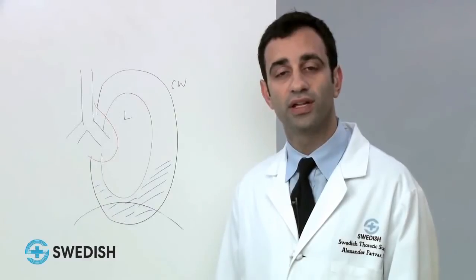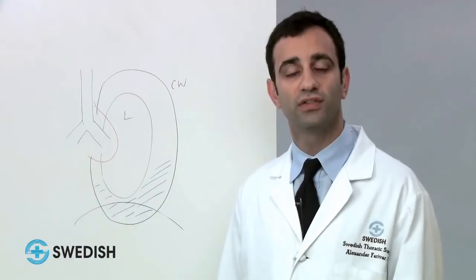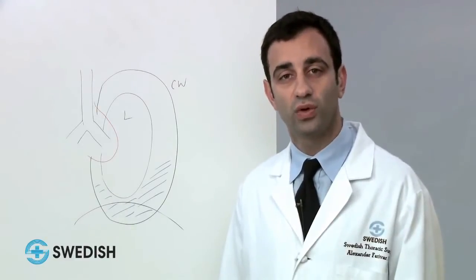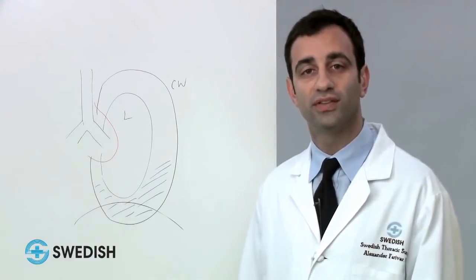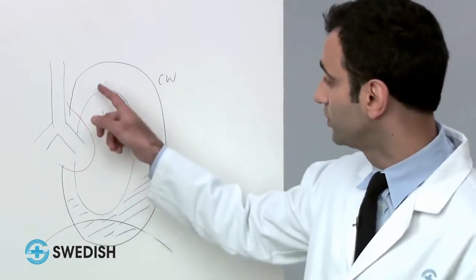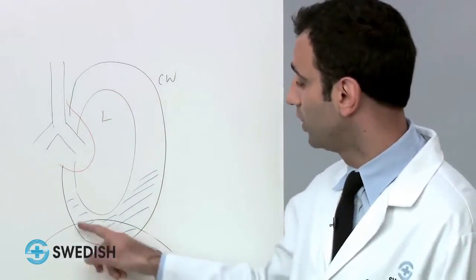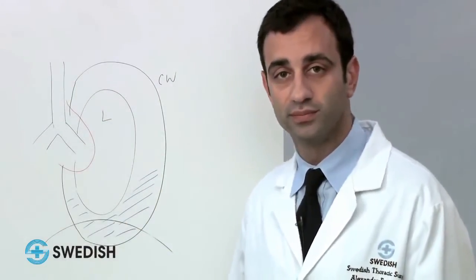The lung is covered by a double-layer sac that we term pleura. This covers the lung, it lines the chest wall, diaphragm, and mediastinum. We call the layer that covers the lung the visceral pleura. We term the layer that covers the chest wall the parietal pleura.